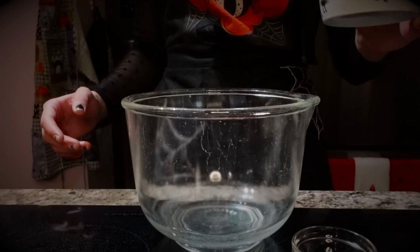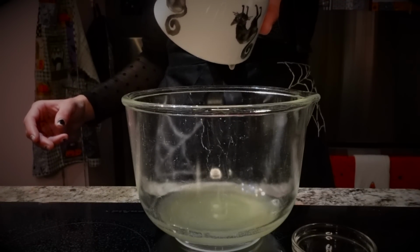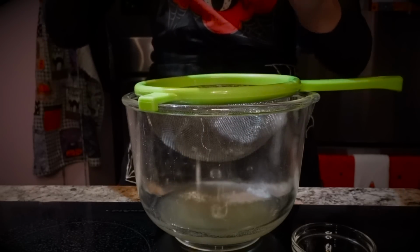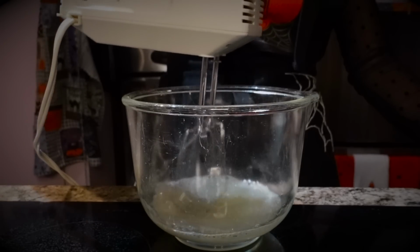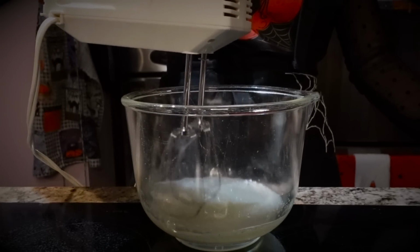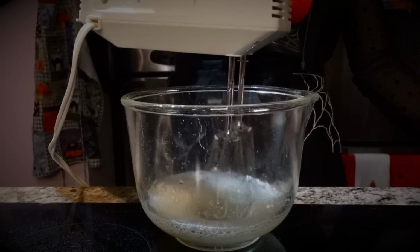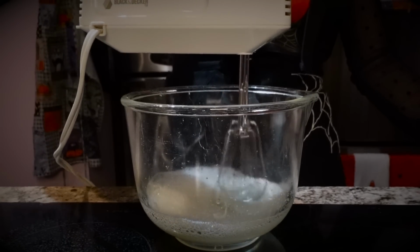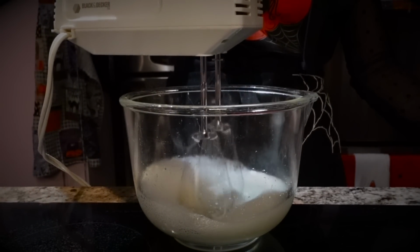So I'm starting out with some aquafaba in a glass bowl, which if you don't know is the water that you get out of chickpeas, and adding a little bit of cream of tartar. And then I'm taking out these whisks that I got at the thrift store. Oh my god, finally guys, I have a pair of electric whisks, because before this, every time I had to whisk things up, it was by hand and it would take forever and my arm would get so sore, and this was just so much easier.